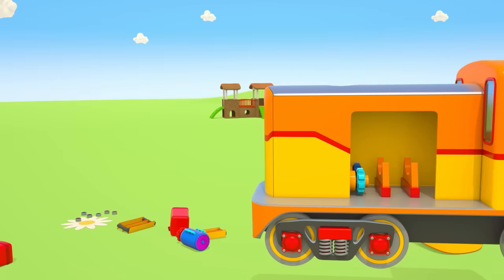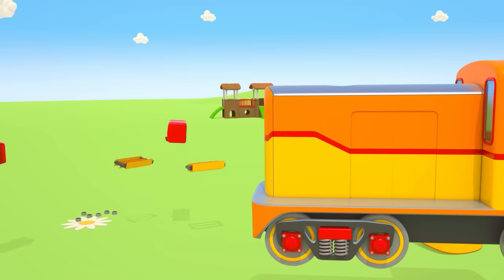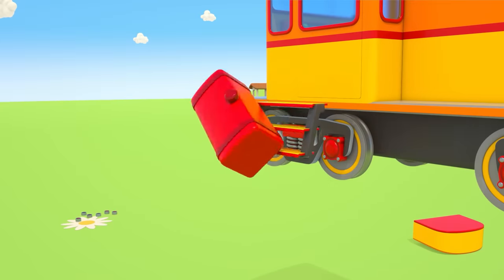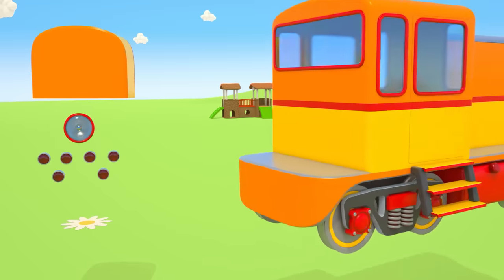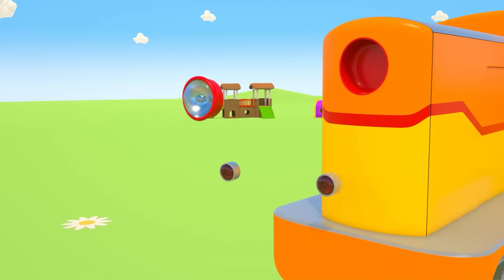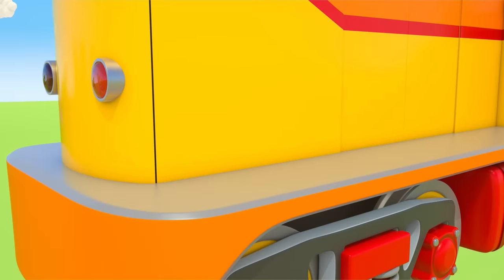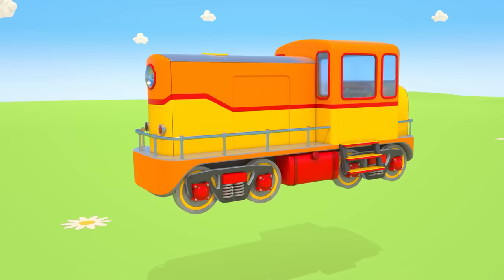A compartment for the diesel engine. And the engine. Stairs and fuel tanks. The headlight and lights. The last parts are in place. The locomotive is ready.